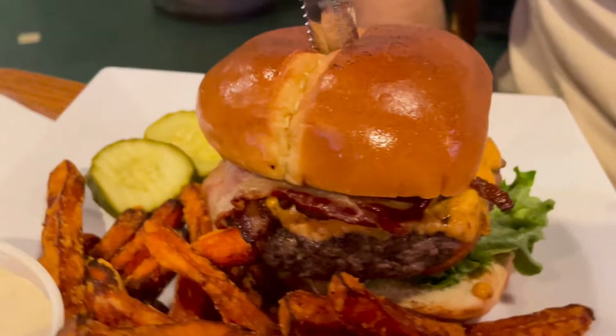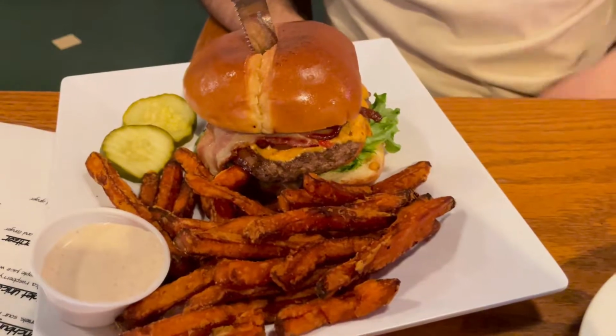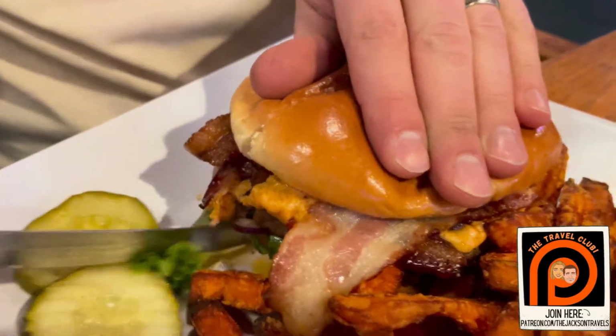And here's another little look at his burger, as well as it comes with pickles on the side instead of on the sandwich itself. But we'll let Seth show us a little cross section here of his sandwich.